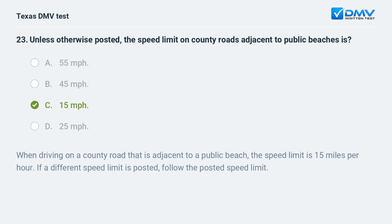C. 15 miles per hour. When driving on a county road that is adjacent to a public beach, the speed limit is 15 miles per hour. If a different speed limit is posted, follow the posted speed limit.